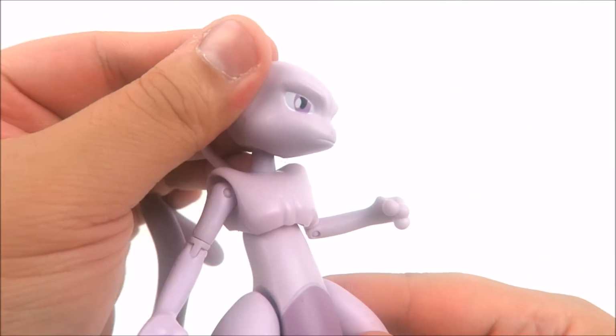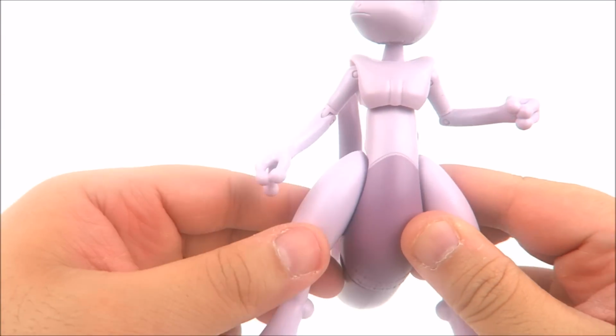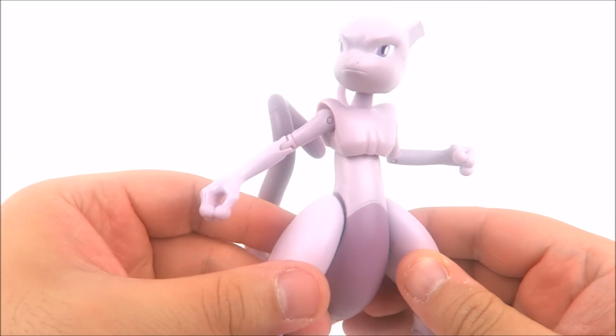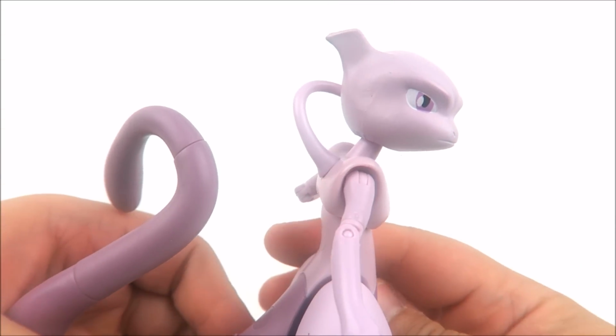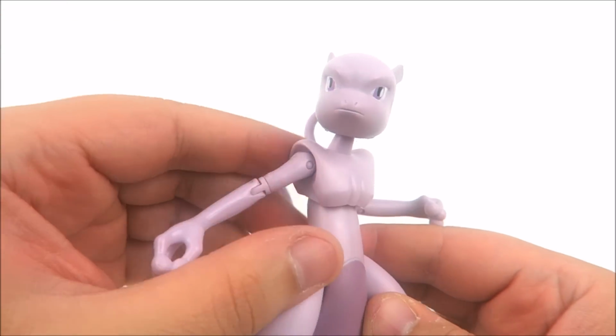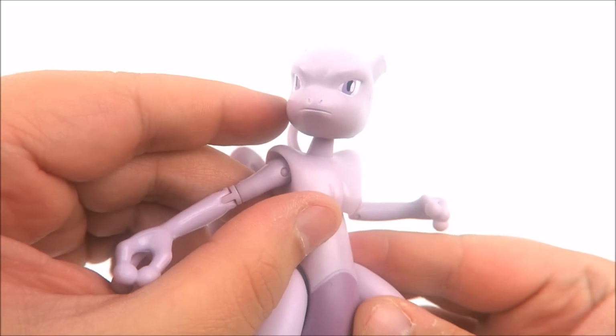And here is Mewtwo, the psychic Pokemon. He is an amazing, powerful Pokemon, and they have done a great job again of recreating his look here in action figure form. I mean, he looks like he just jumped right out of the cartoon. Take a look at that head sculpt. Great job with the paint applications of his eyes. You can see the purple eyes nicely centered. Even have the white painted air reflecting the light and the black at the center of his pupils.